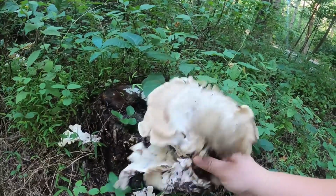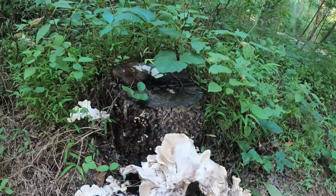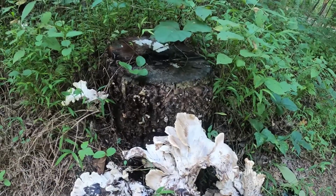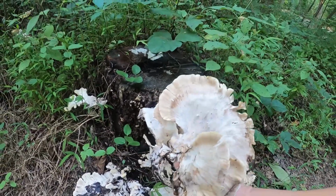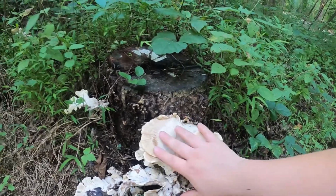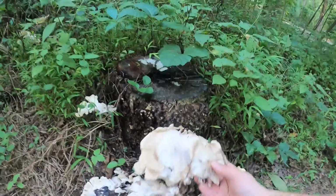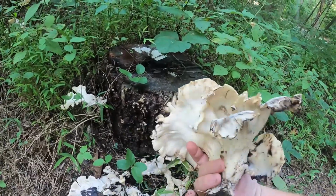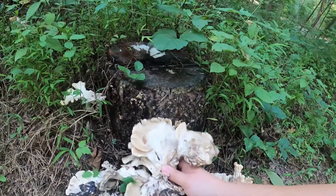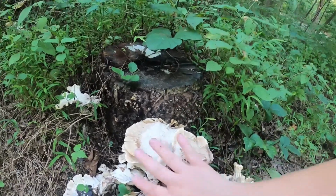It's late July here in Maryland, so this is the right time to be finding these. A lot of times they get confused with hen of the woods, but apparently hen of the woods is more of a fall mushroom, so you wouldn't be finding those in late summertime. You'd be finding these black staining polypores, not hen of the woods. You find those more in the fall.